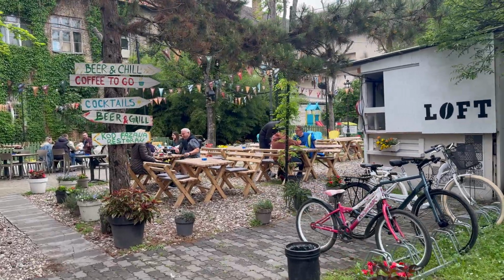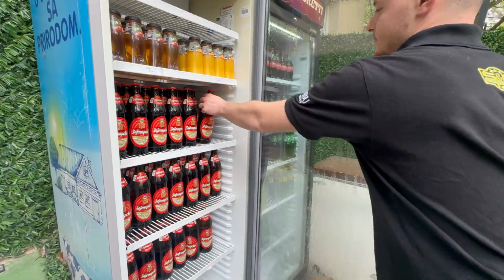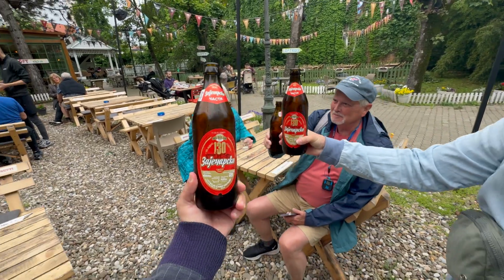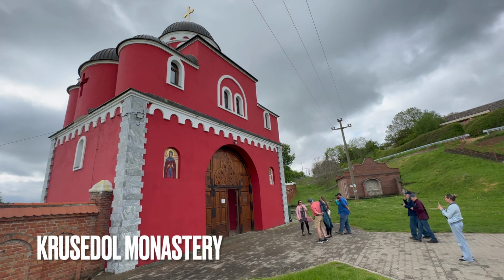During our guided tour, we stopped at a local beer hall. It's essentially a restaurant with a really great patio. Guests on the tour are offered a drink, and we made sure to order a local Serbian beer.